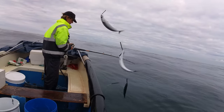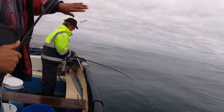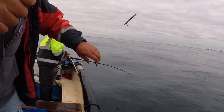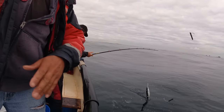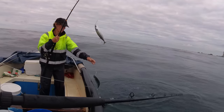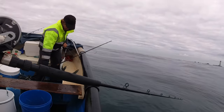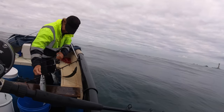I've got Mackie too. I'll take that one. I think I'll throw something in the bucket. That one's alright. That one's definitely going back. Pretty sure there's going to be more when I go down the bottom. God, look at the size of that shoal on the bottom. I wonder if that was mackerel or horse mackerel. You never made it to the bottom to find out, I think.